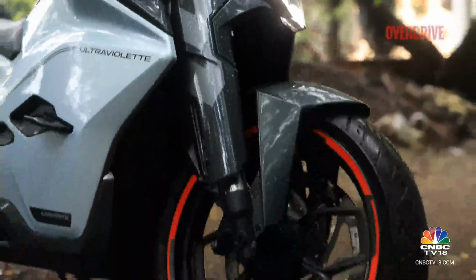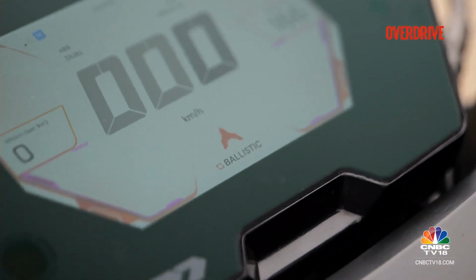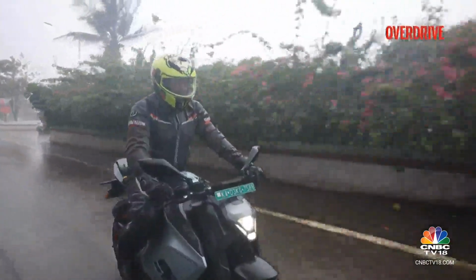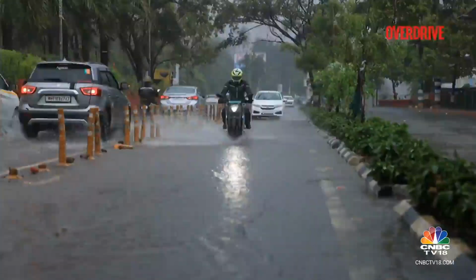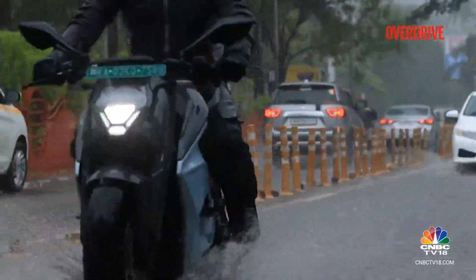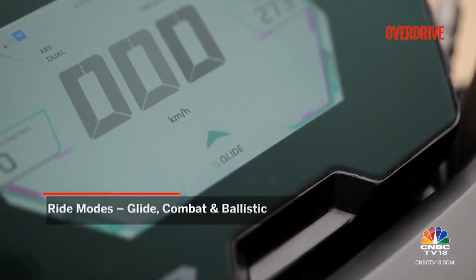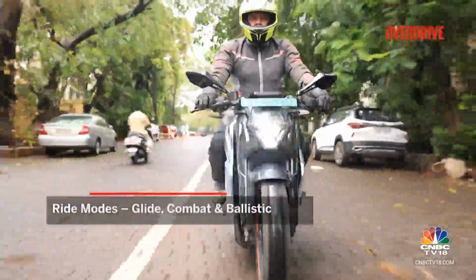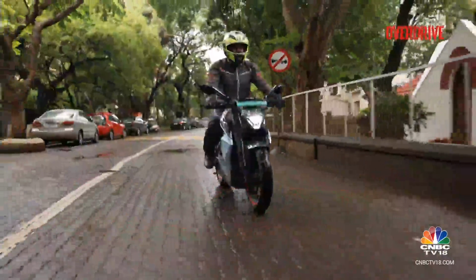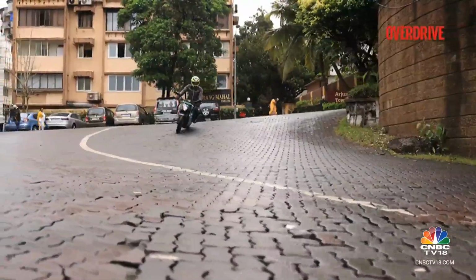The F77 comes equipped with specific ride modes that optimize performance in the rain. These modes ensure better traction control and adjust power delivery to suit wet weather conditions. Riding in the monsoon becomes safer and more manageable thanks to these intelligent features. The F77 comes with 3 ride modes, the first being Glide or Eco mode. Well, despite being focused on efficiency, the Eco mode still offers a surprising burst of acceleration. This makes it enjoyable to ride, even when you're trying to be mindful of range and energy consumption.